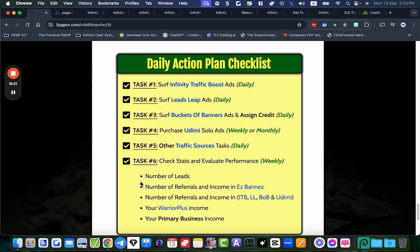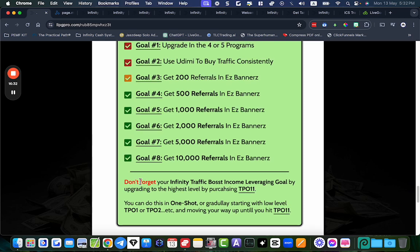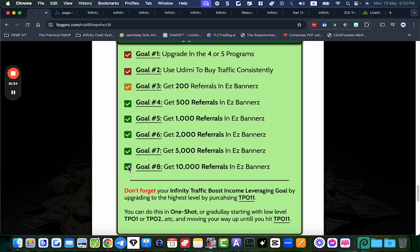Set yourself up with your own Facebook group and get people in there. Start working your list every day. Have you followed up with your mailing list? Because you're going to be building up your mailing list. Check this out, guys. Imagine when you finally get to goal 8, and you follow this system: 10,000 referrals into Easy Banners.